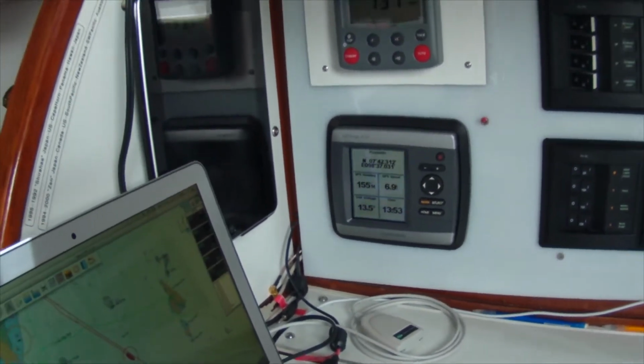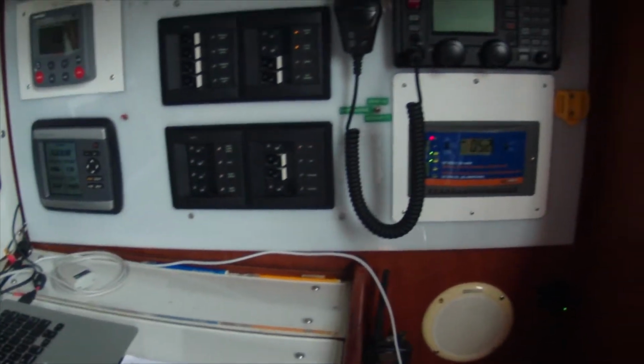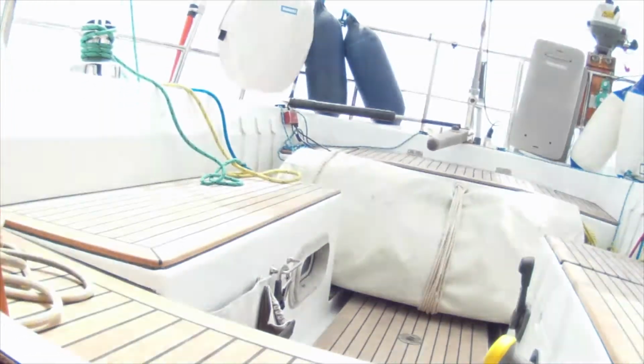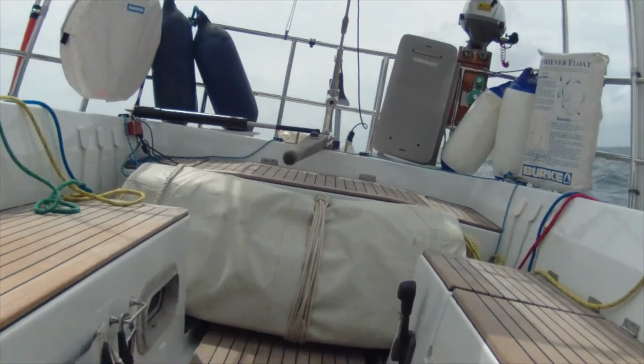So this is the first leg of the trip. Mike is single-handing for this part, and he had a very pleasant little sail from Phuket to Rebak, and it lasted about 24 hours.